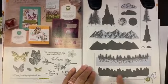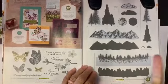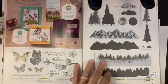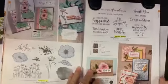Here again, you can see that reversible image. You can switch it. Some of them you switch up and down, and some of them it's left to right, if that makes sense, okay? So let's just keep going here.